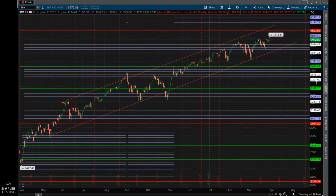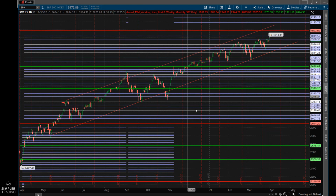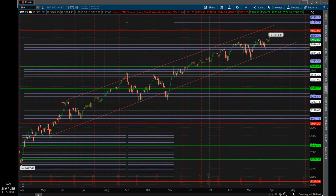So if you look at this, we have been doing nothing but just going up, right? This is a 1-year chart on SPX, and off that low, just higher, higher, higher. And if you look at this, you see this channel. Again, if you look at this, there's nothing scary about this.